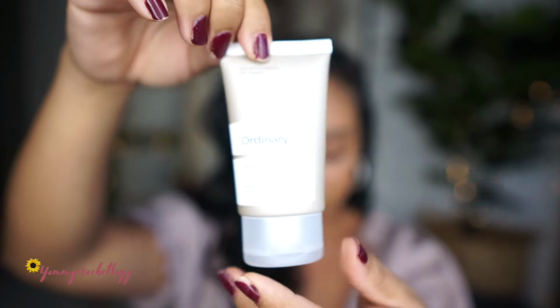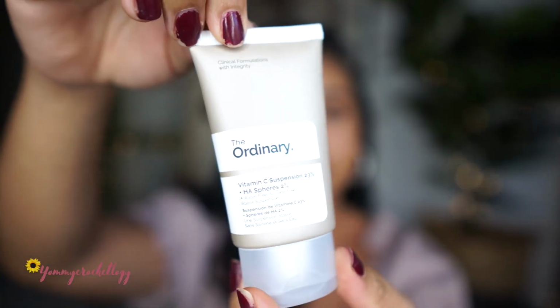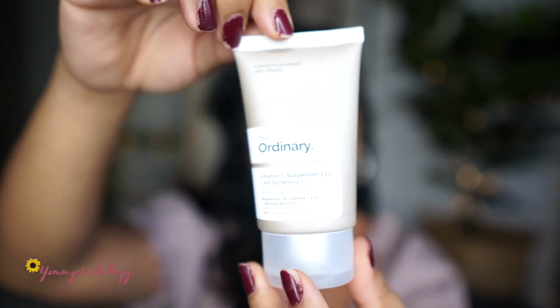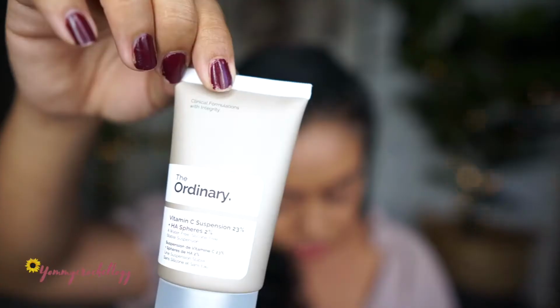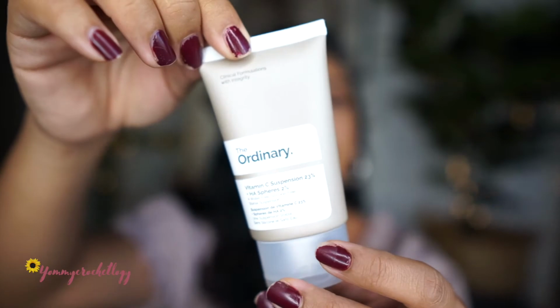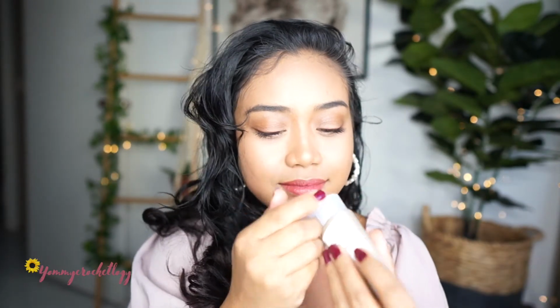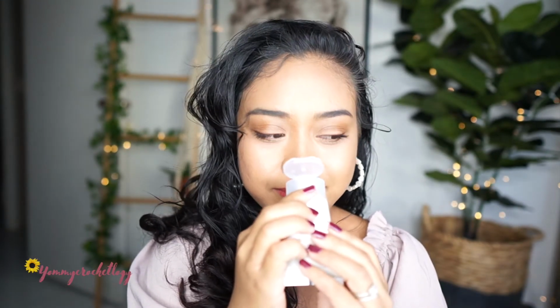It also says here that The Ordinary Vitamin C Suspension 23% plus HA Spheres 2% provides 23% pure L-ascorbic acid, which remains completely stable due to the absence of water. So I'll try this. This is what it looks like, and it has no smell. Okay, so I've got a vitamin C.